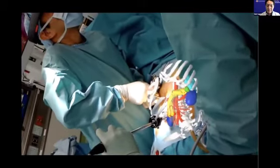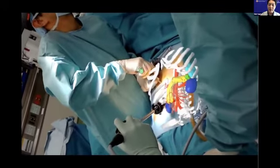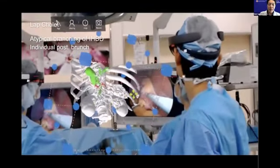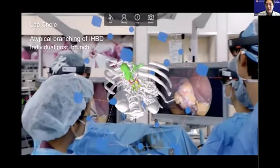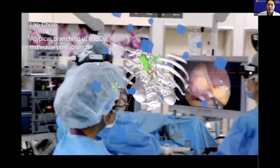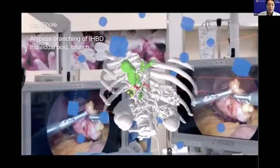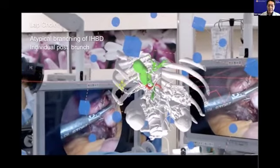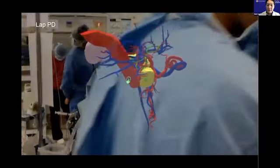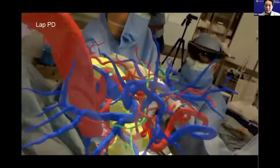As you see, the surgeon is wearing sterile gloves because they can manipulate this data using their gestures even during the surgery. So in laparoscopic cholecystectomy, you can see the patient's individual anatomy like the hepatic artery, cystic artery, and the cystic duct around the CBD. For pancreatic cancer surgery, you can see all the anatomy like arteries, vessels, biliary duct, pancreatic duct, and the parenchyma of the pancreas in the air.